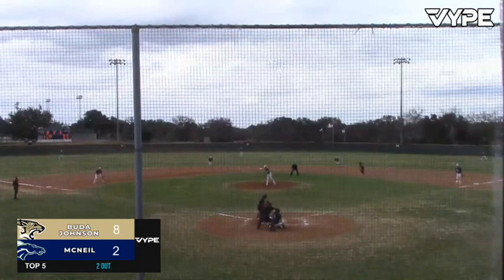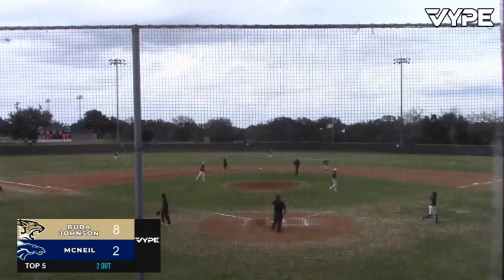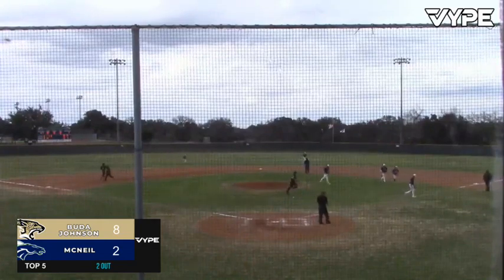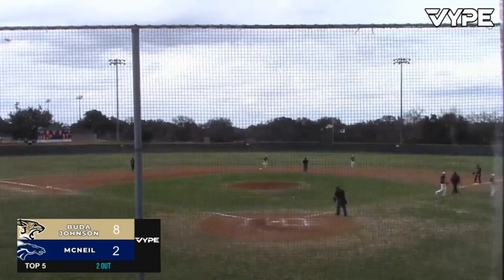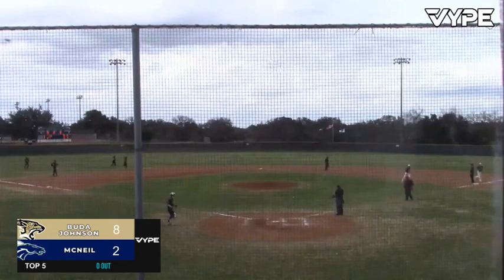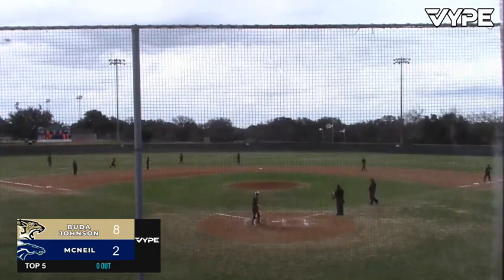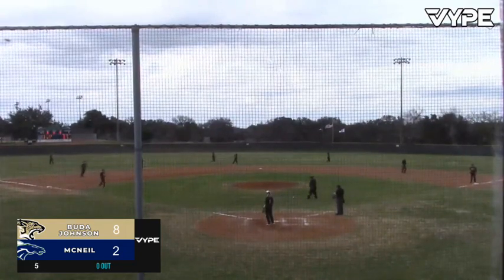Runner goes. Pitch is called strike three. There we go. So Morio comes in and gets the strikeout in three pitches. That's what I like to see, quick work. But the Jaguars add 6 runs, and we head to the bottom of the 5th. Score now, Jaguars 8, Mavericks 2. Mavs coming up to bat. We'll be right back.